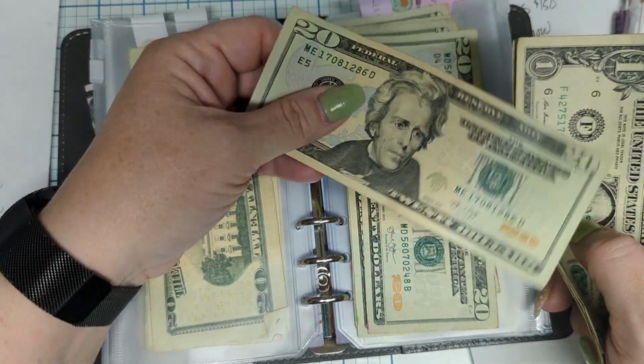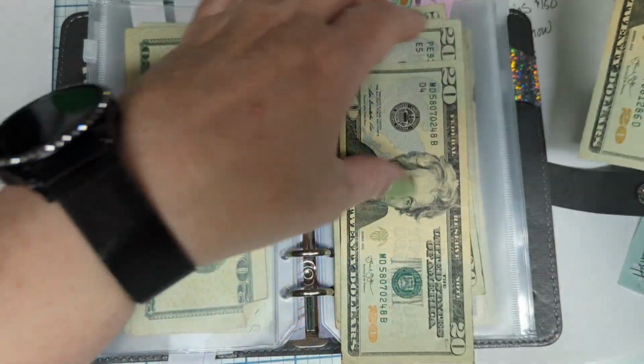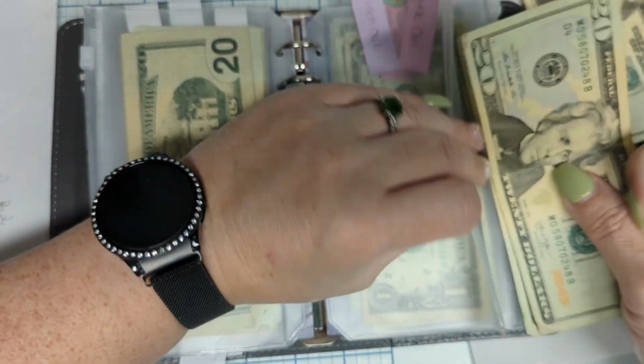Okay, so we have change. We use some of our change. So I am just going to put this extra 20 into savings. 2, 4, 6, 8, 10, 2, 4. So there's our dinner out.